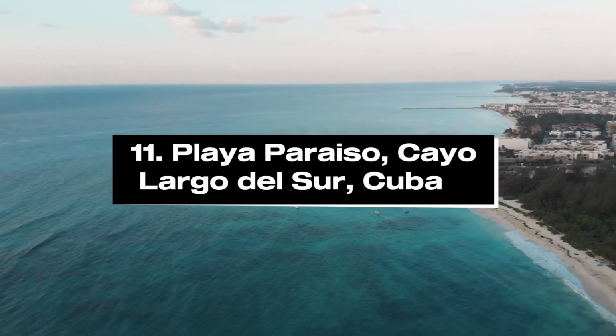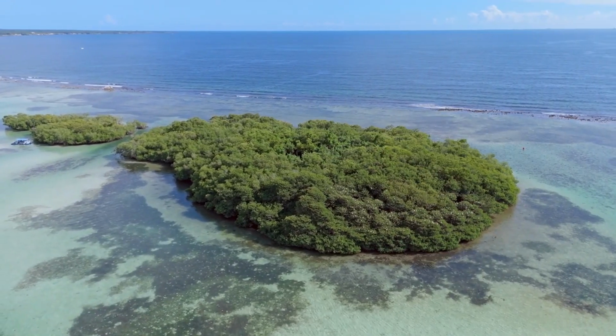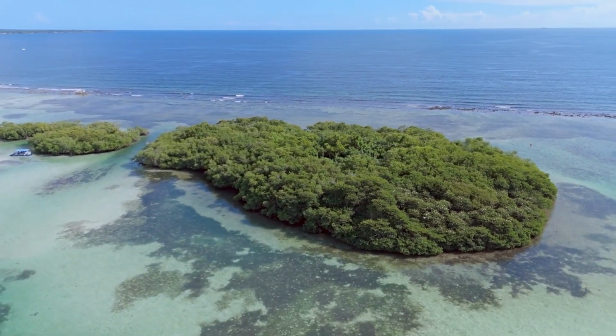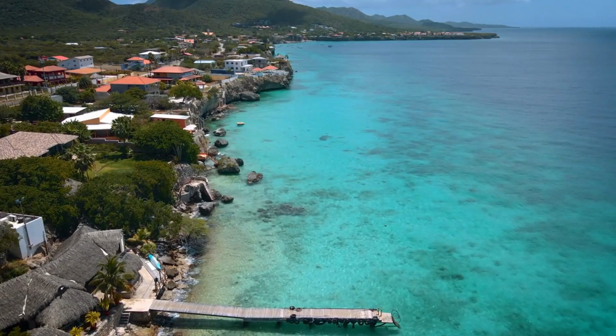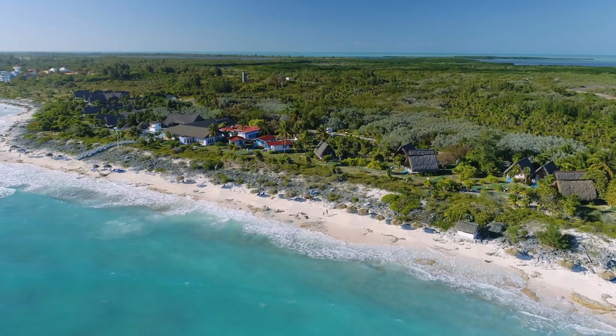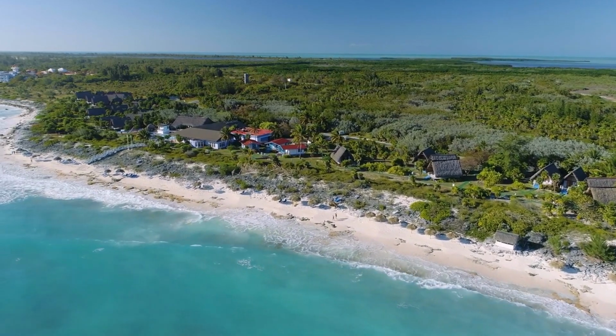11. Playa Paraíso, Cayo Largo del Sur, Cuba. Why the color? The water's soft turquoise hue is a result of the fine white sand and the shallow, clear waters. The calm, warm waters are perfect for swimming and snorkeling. Facts. Playa Paraíso is consistently ranked among the best beaches in the Caribbean. Cayo Largo del Sur is a small island known for its pristine, undeveloped beaches.